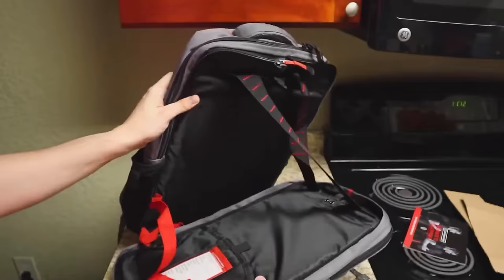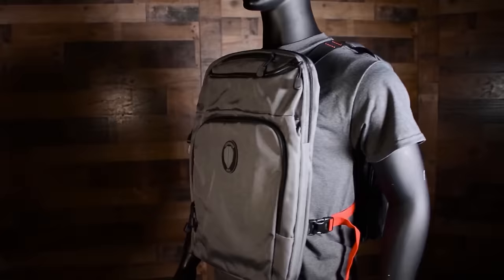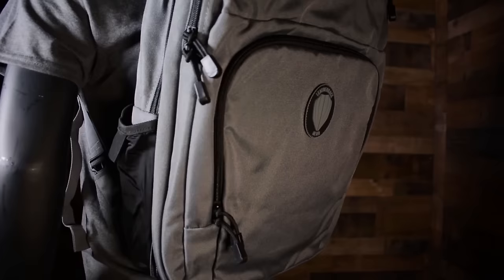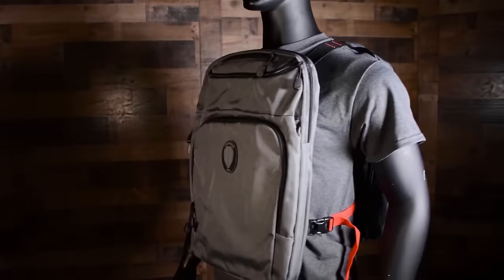The bag comes with two hidden internal panel pockets, allowing you to customize your level of protection. This versatile backpack is perfect for executives, adults, and individuals aged 12 to 15 and above, offering readiness and safety. The price for this unique protective backpack is $385.